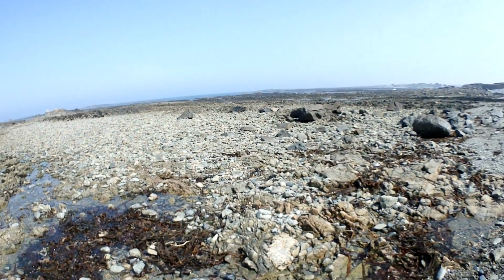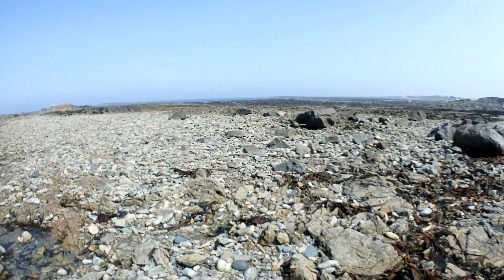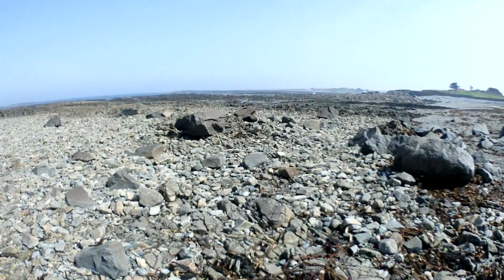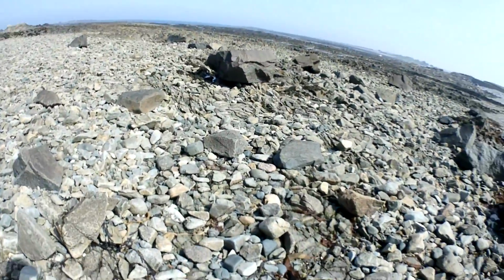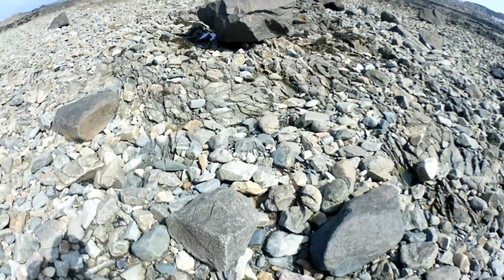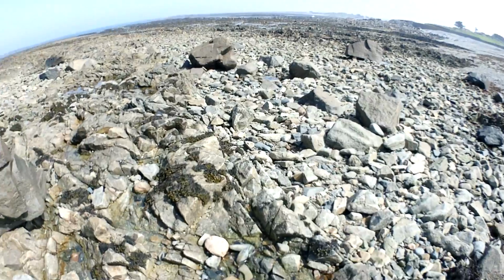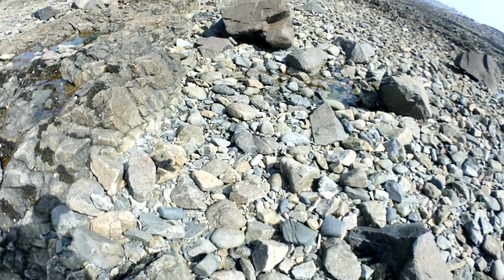Right, today we're going to have a little mooch around on the beach. Today is still a legal ormering tide for the ormers, or the abalones. I've come down with just boots, no waders, nothing like that. I haven't even got a hook. I've just brought a knife with me and the cameras. We're just going to have a mooch around amongst the rocks.